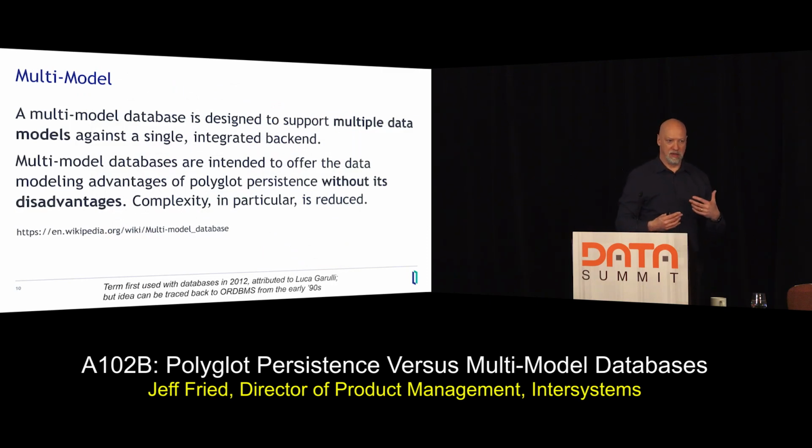Multi-model is simply the idea that you can take one data store or one data store stack, sometimes different instances, and use it with different models on the same data. So for example, take something which is a document store and present it as SQL for reporting. Or have something that does both graph relationships and table relationships along with the same data.